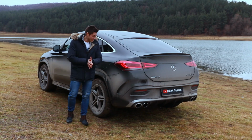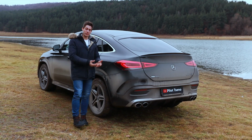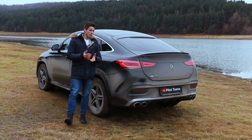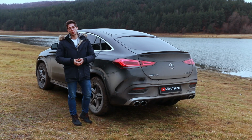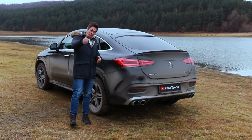And just listen to it, it's unbelievable. It has the crackles and pops, despite that it has a soft limiter and an OPF, which stands for otto particulate filter. For the people outside Europe, it's quite simple. It pretty much means we are over in Europe and we are not allowed to get good noise. But this one, I'm very, very surprised. Well done, Mercedes.